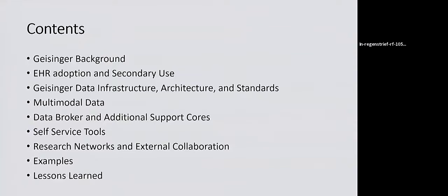Then I'm going to talk about the multimodal data within that warehouse, that data lake. And then I'm going to talk about the types of folks that are needed to support such an effort, and the tools that users can use on top of that. Then I'll talk about our collaborations and give some examples of what you can do with this data, specifically our MyCode Community Health Initiative, which is our biobank, and then lessons that we've learned and directions that we're headed.